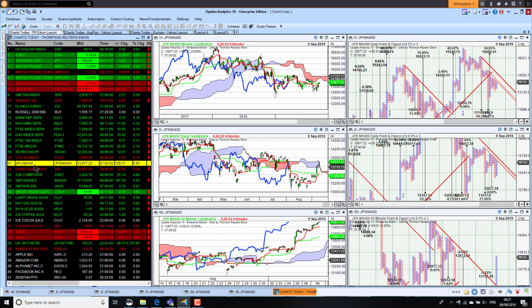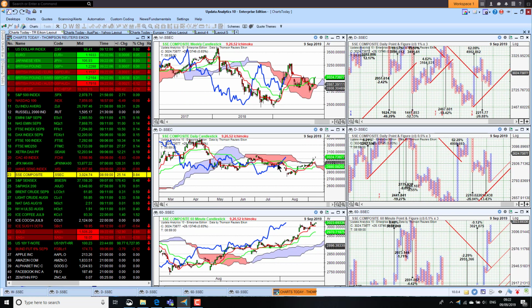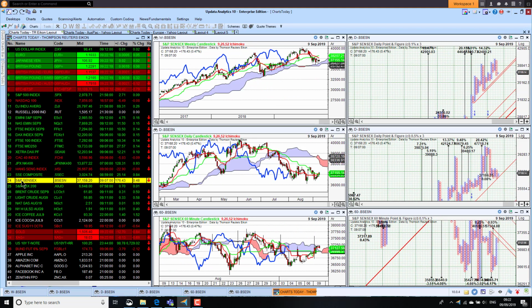The Hang Seng was flat, little change there, but we are still bearish on the medium and long-term charts. And the Chinese market was up nearly 1%. Just starting to look a little bit more bullish on that medium-term chart. So we are seeing a little bit of a recovery there. The Sensex in India was up 0.5%. So that's looking a little bit better, but still has work to do on that short and medium term chart.